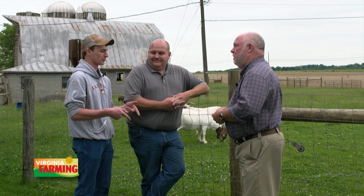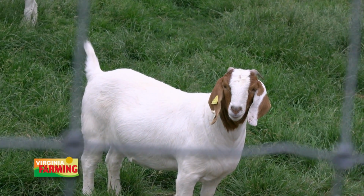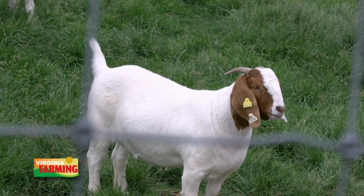Well, as far as when you're picking them out, me and Dad can kind of agree with this. You want like a 4x4 block, and then picture 4 legs coming out of it. Just a real wide animal, wide through its front end, wide on top. Because it's a market project. You want to be able to get the most meat on that animal you can get.